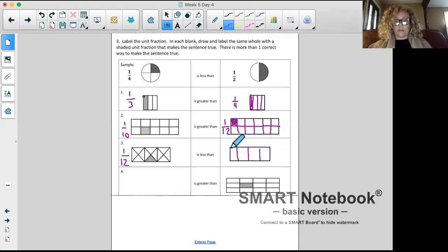And you can still tell that that piece is definitely much bigger over here, my 4th, than my 12th from over there. So let's get this shaded in and labeled 1/4. Okay, so we've got 1/4. Oops, nope. 1/12 is less than 1/4 is how you would read that.